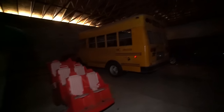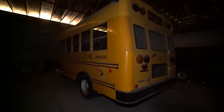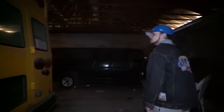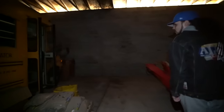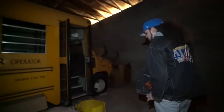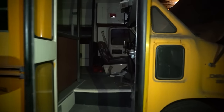Oh, a school bus. That is so cool. Let's go see what's inside the school bus. It's a waste of vehicles. Yeah, so many vehicles left in here. You going in? Yeah, let's go in. Let's go see. Well, there's no homeless people in there. Yeah, imagine. I'm on there first. Let's film it. Let's head on in here. Got the homeless person.